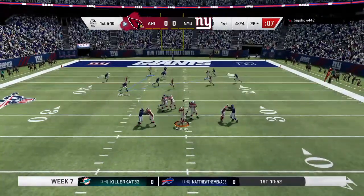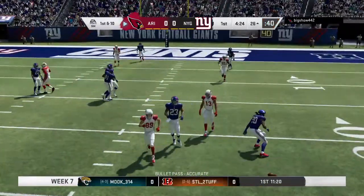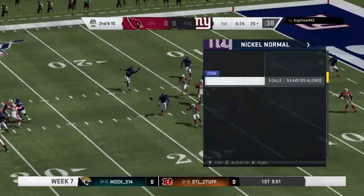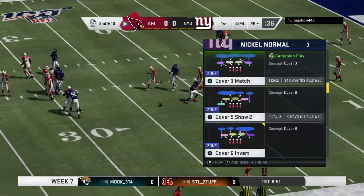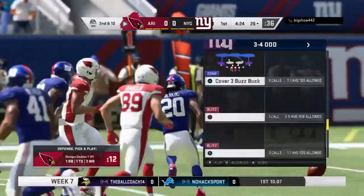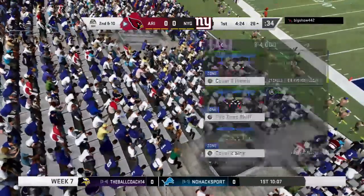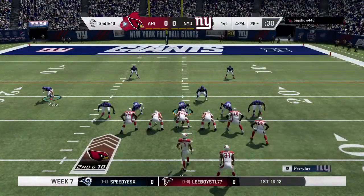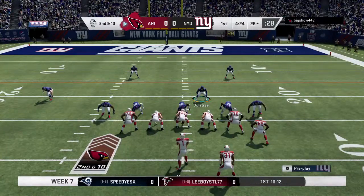On 1st and 10, here's Murray. And that'll be knocked away. It's incomplete. Janoris Jenkins with good coverage that time as he was able to get in there and knock it away. It's always a battle. Who's going to win on 1st down, the offense or the defense? Let's face it, if you've got the ball, 4 yards or more on first down is what you're aiming for. They tried to throw for it there. Nice effort to knock that one away and bring up second down.